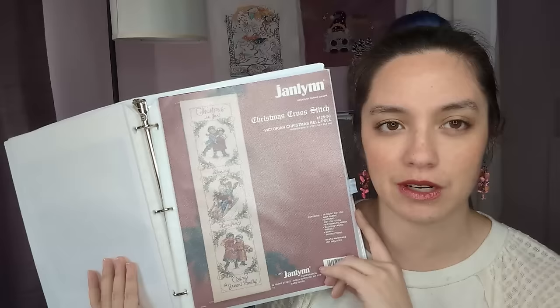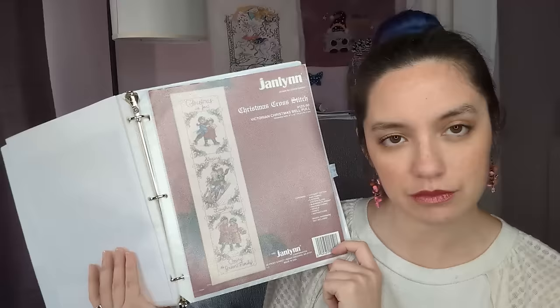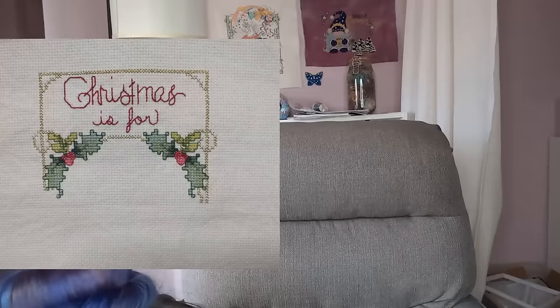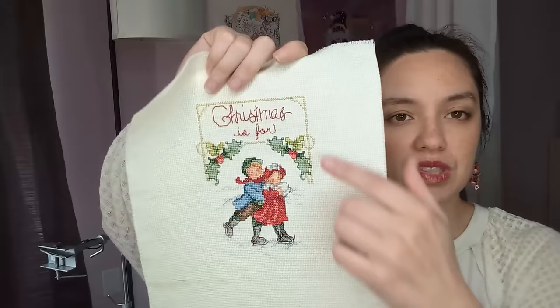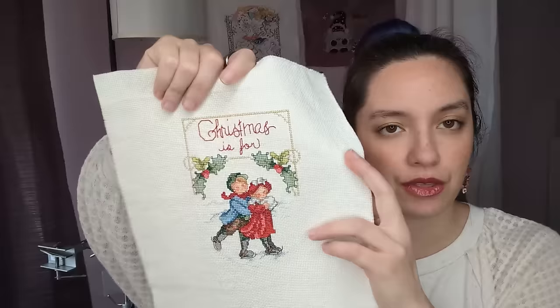Let's see. Christmas. This is Victorian Christmas bell pull. It's a Janlynn kit from, I don't know, a long time ago. I am doing this with all the kit stuff. So it is a 14 count Aida. This is a gold metallic thread. I really loved doing the font here.